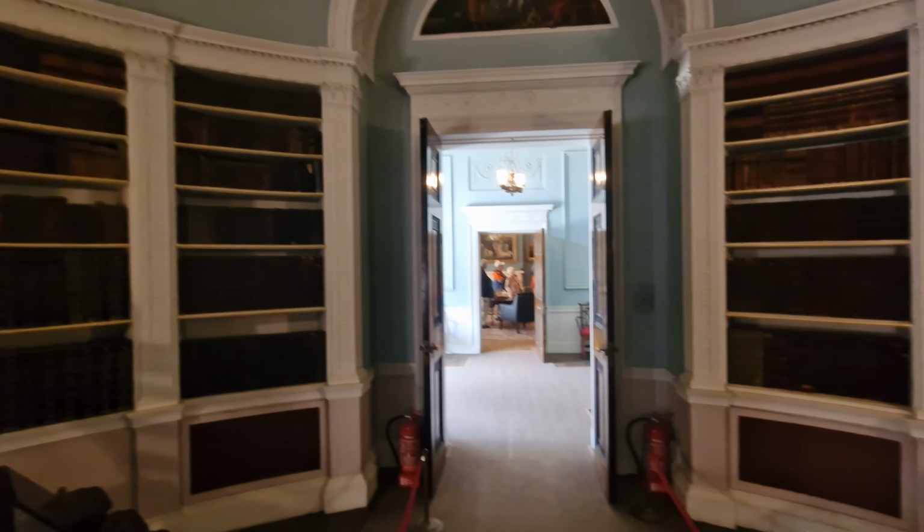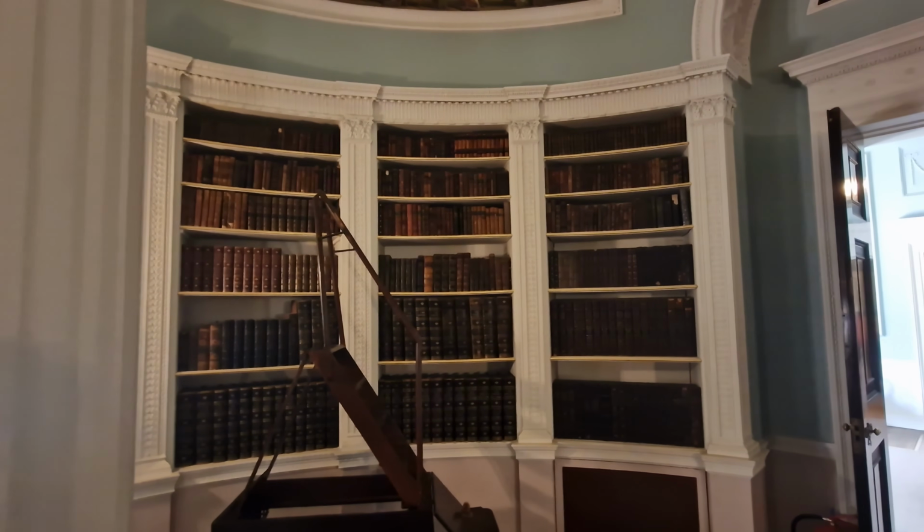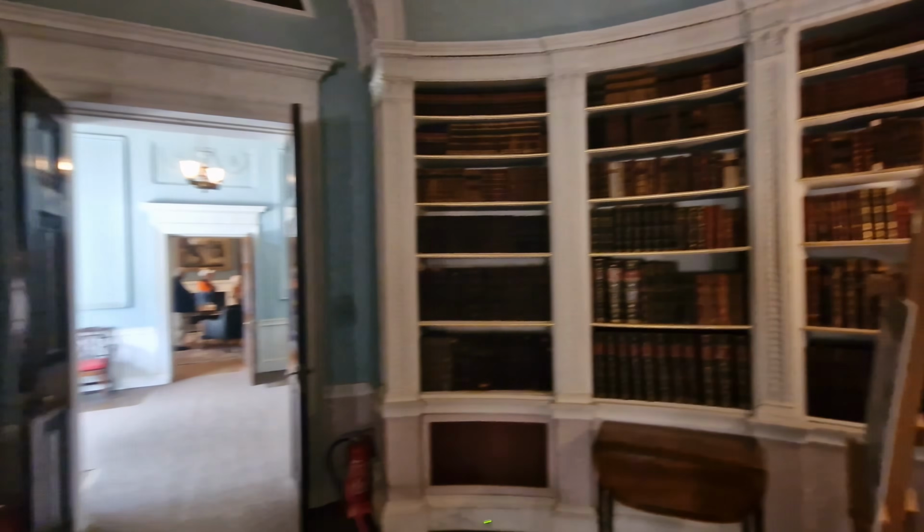One thing I did find out when I was here, the library is not always open for view, so if you're coming down specifically for that, you might just want to call ahead to see if the library is going to be open.